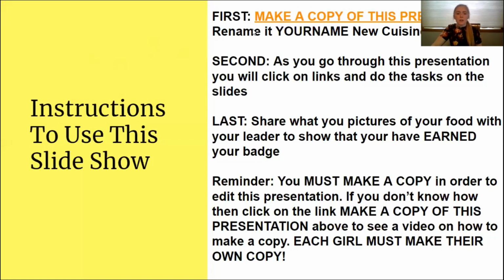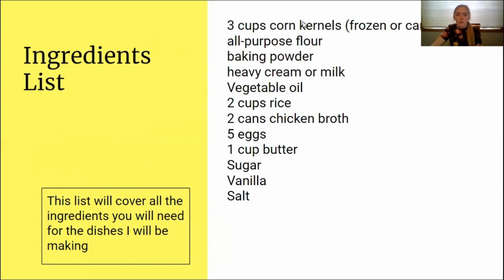First, here are some instructions on how to use the slideshow. The slideshow today is going to be a lot of videos of me showing you how to cook, so make sure to click on a lot of links. You're going to want to see those. So here are the ingredients we're going to need.